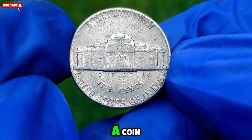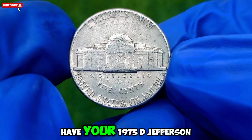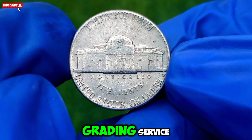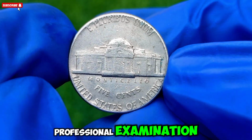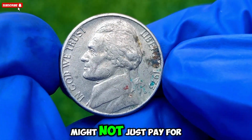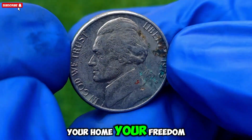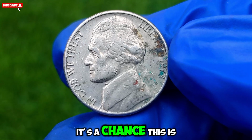You could be sitting on a coin that transforms your life. Don't let ignorance be your loss. Have your 1973D Jefferson Nickel inspected by a reputable coin grading service like PCGS or NGC. A professional examination could reveal what your naked eye can't. That little 5-cent piece in your drawer might not just pay for coffee. It could pay for your dreams, your home, your freedom, your future. It's not just change. It's a chance.